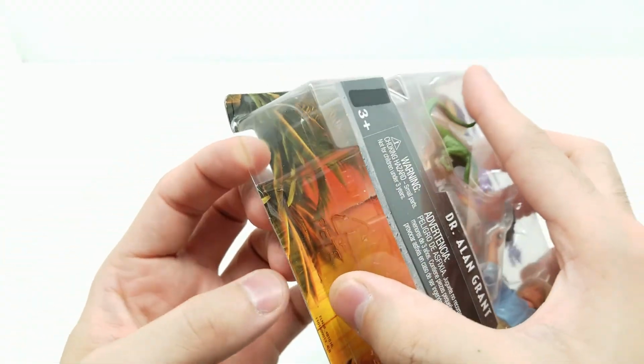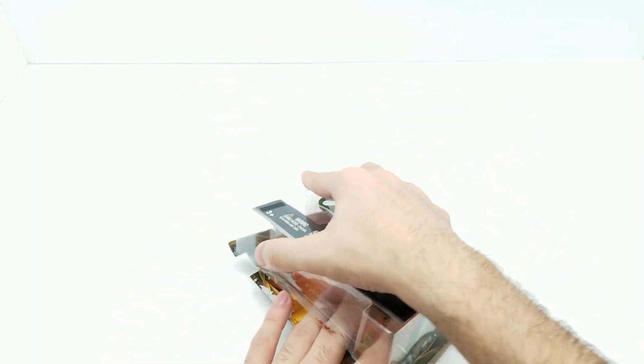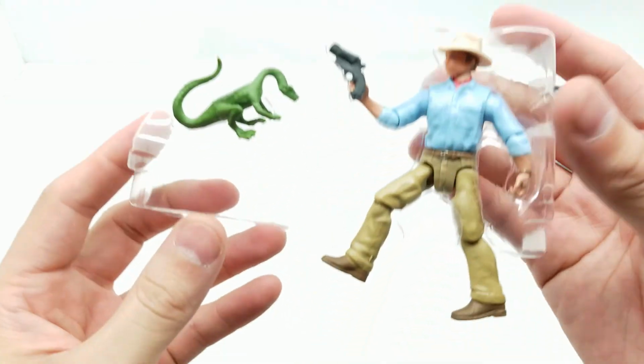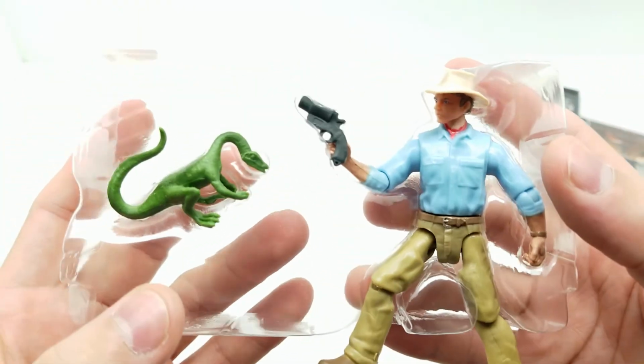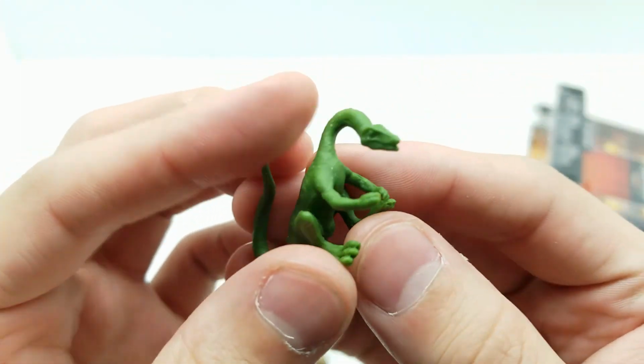So it looks like we have a little hole to get us started right here. We are not going to keep the package, but just in case you want to, this is how you would do it. And just slide it out right here. Wow, it doesn't even have the package all the way down to the legs. So I guess we'll start with this simple little dinosaur right here.